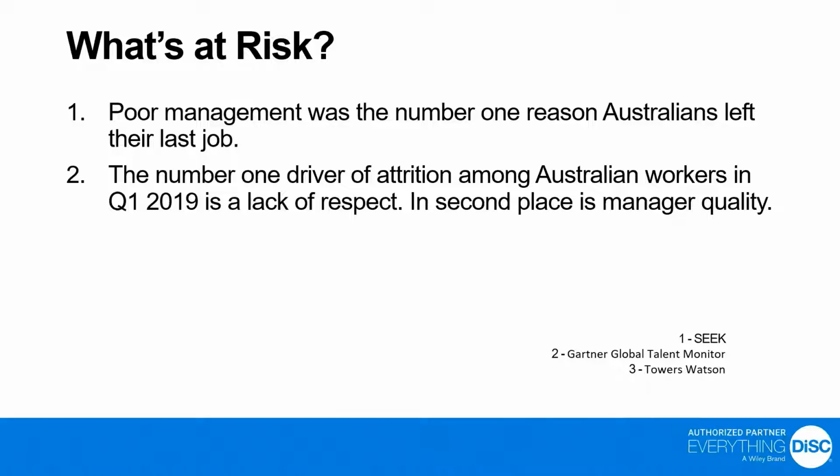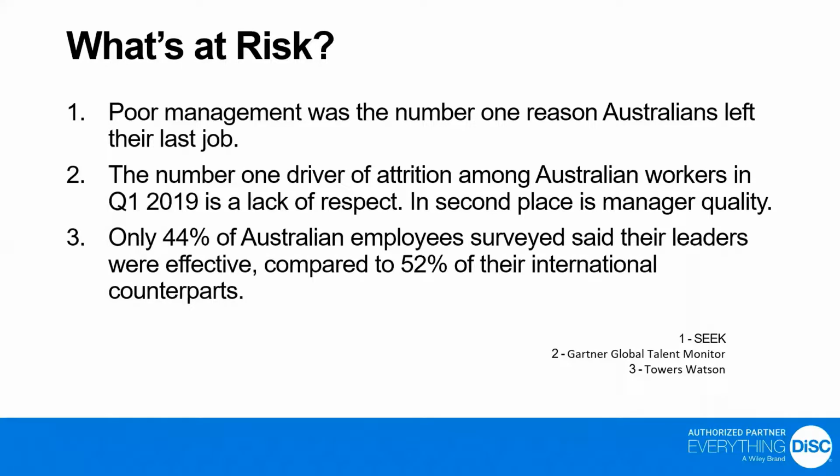In second place amongst the drivers of attrition was manager quality, or lack of, in the case of people leaving. And then Towers Watson, a global research firm, found only 44% of Australian employees said their leaders were effective, compared to 52% of their international counterparts.